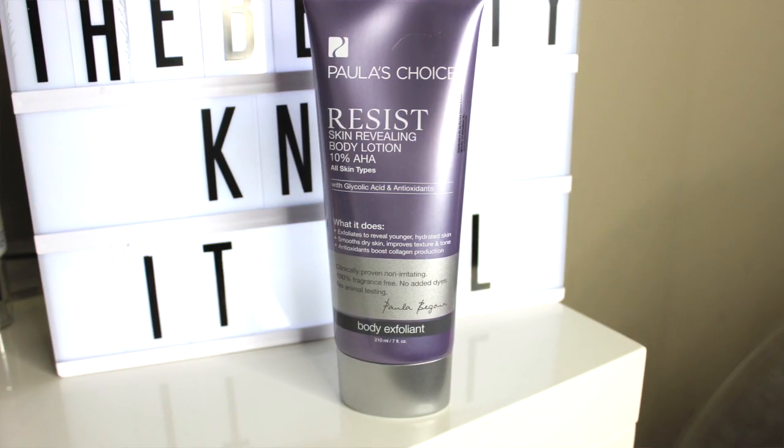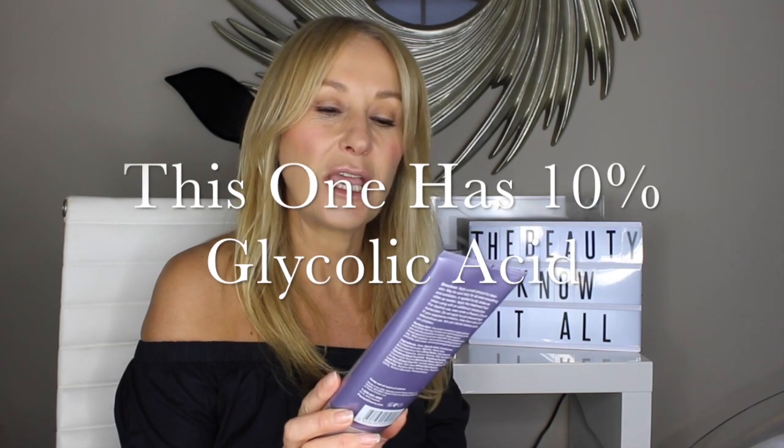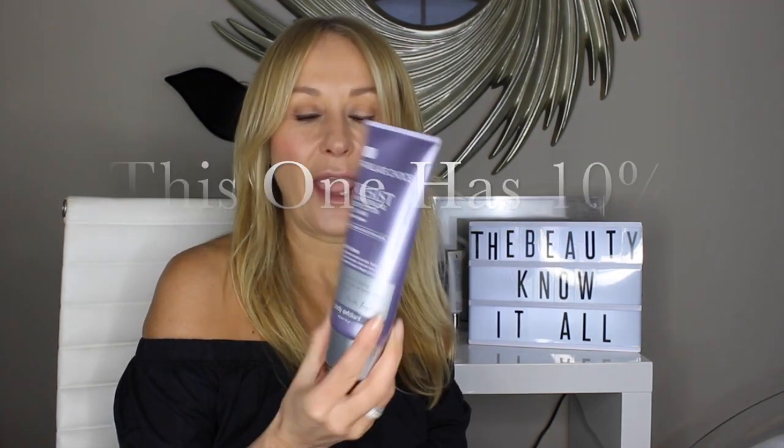Let's start with, you'll not be surprised to hear, Paula's Choice Resist Skin Revitalising Lotion, which is a 10% AHA. And I really like this one. I think it's absolutely brilliant on knees down, so dry shins, even feet, certainly dry arms and dry hands. I notice a difference within 1 or 2 nights of using this, and I tend to sleep in it as well. It's really lightweight, it goes on quite easily, it sort of sinks in. I've actually already got some on the back of my hand because I was testing them earlier on.